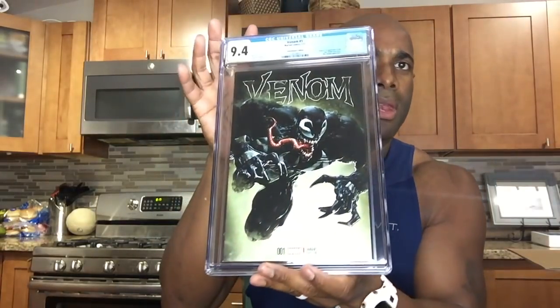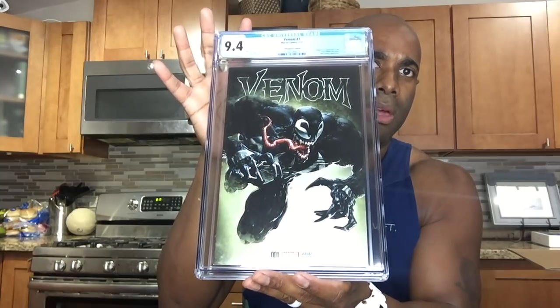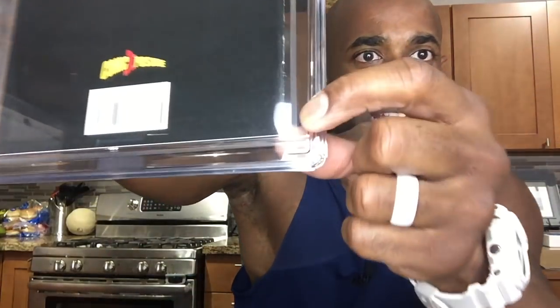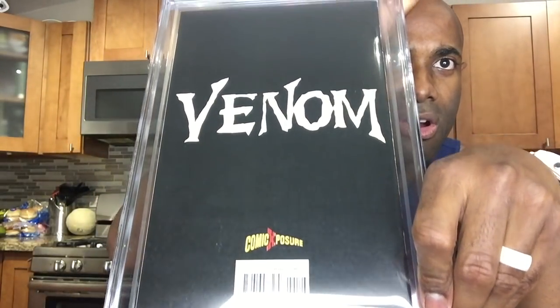This is Venom #1, the origin and first appearance of the new Venom. 9.4. Bought this one from my local comic shop. Paid a decent amount of money for it, but it's a pretty cool cover. See the back of it, and I wanted to say, yep, we got a couple of things down here. I don't know if you can see, but yeah, right there in that corner. But other than that, the back cover is pretty darn clean. Pretty nice book. I wish I'd seen that when I purchased it, because I think he actually had 2 copies when I picked that one up, and I selected that one because I thought it was the better of the 2.